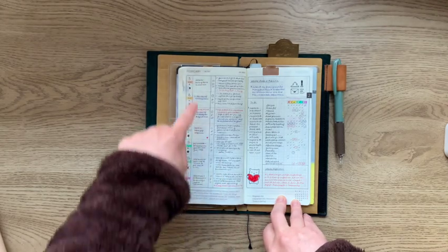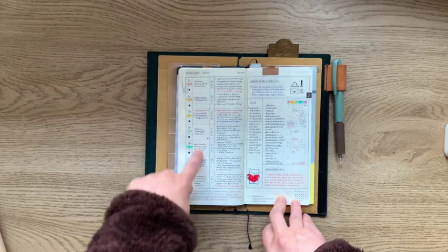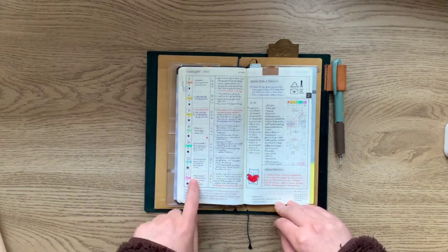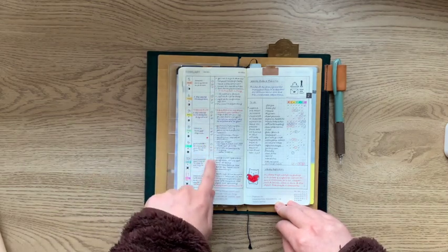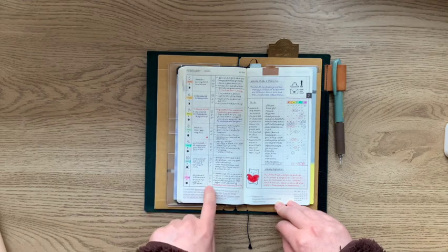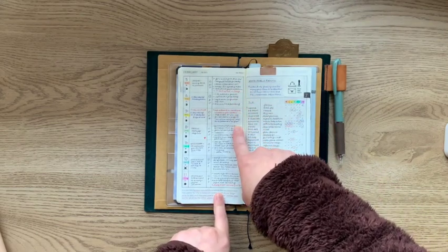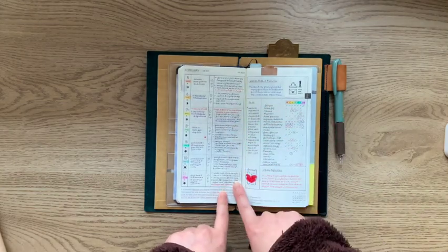I have usually a primary priority for the day on here, as well as certain time-bound appointments. I've got a little indication of the day's weather and the high and the low temperatures for that day. And then I've got some of the tasks, or maybe a brief note of something from that day that I can just keep track of in this right column here.